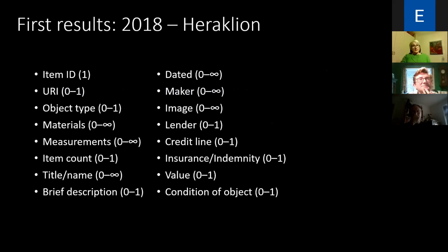And the first results we also got in Heraklion. First, we reviewed the list of units of information which Rupert had summarized after the Tbilisi workshop. Then we reached consensus that the project actually was doable. And 3, by the end of the meeting, we had the first draft of the EODEM data profile, which you see here in this slide.